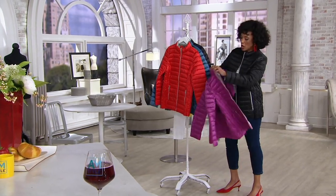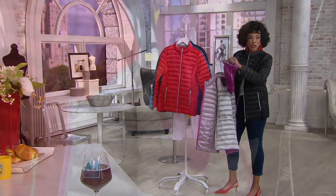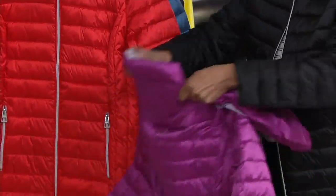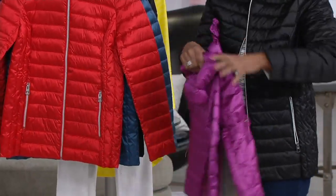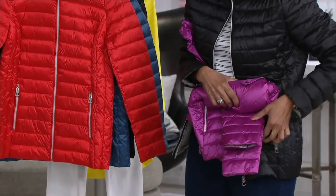Okay, so when you get your coat, and this is the way it'll come, there will be a little pouch, and it'll be tied to the locker loop on the interior of your coat. Now, what you're able to do, and you do it just like this. Let me see if I can do this. You just take it tight.